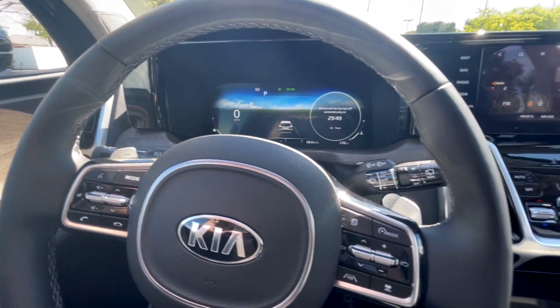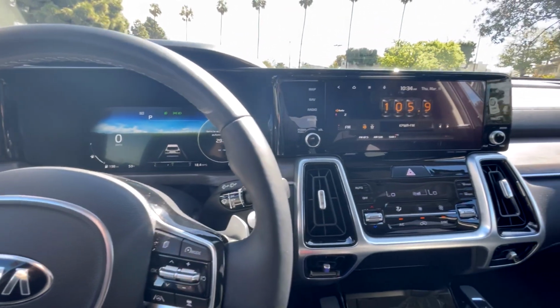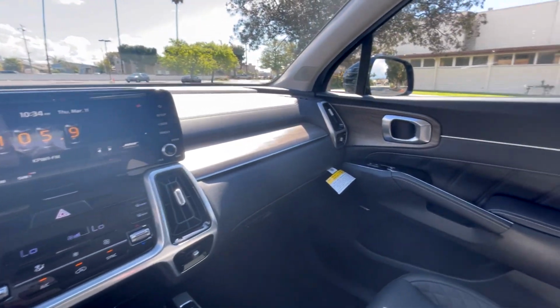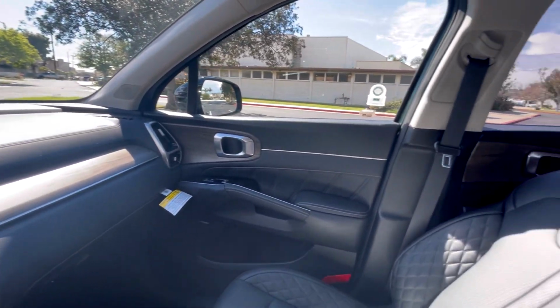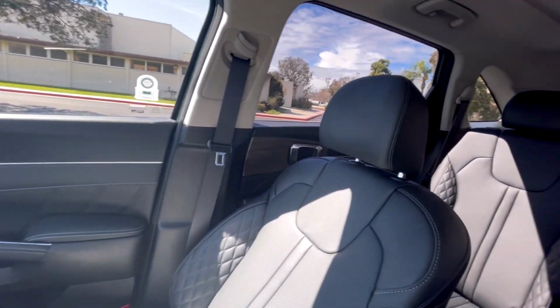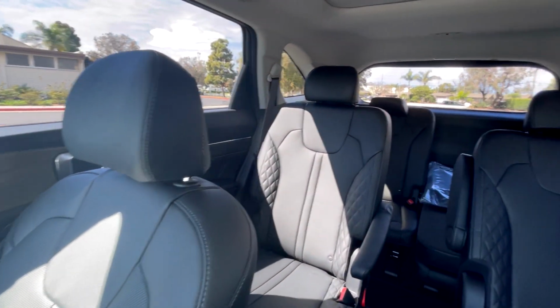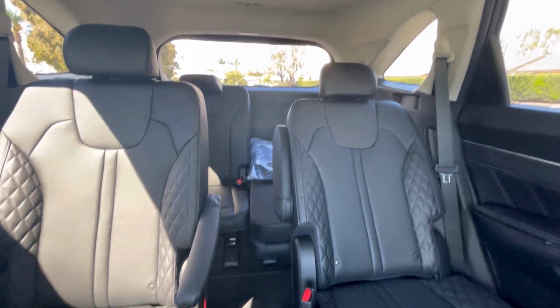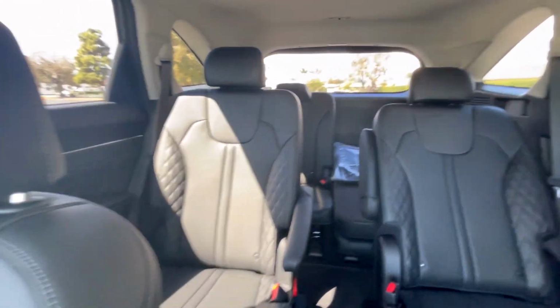But to start off, this is a 2.5 turbocharged 4-cylinder engine. It's going to be the same engine that you find inside of the K5 GT and in the Stinger GT line. So it definitely has some power, while giving you a full 7-seat experience of an SUV.